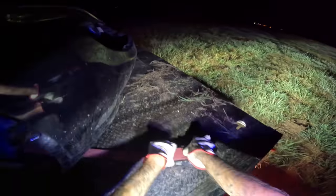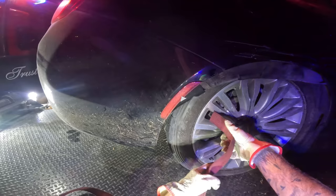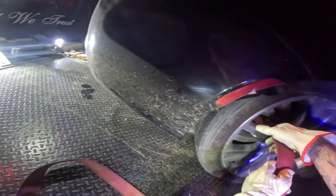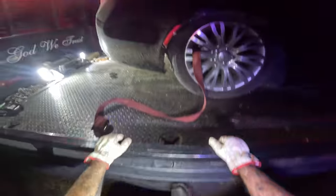Zip tie or something this back so it doesn't want to fly away going down the road. Debris off the bed. Everything back behind it. There is quite a bit of fender liner and stuff jammed back in the wheel well there.